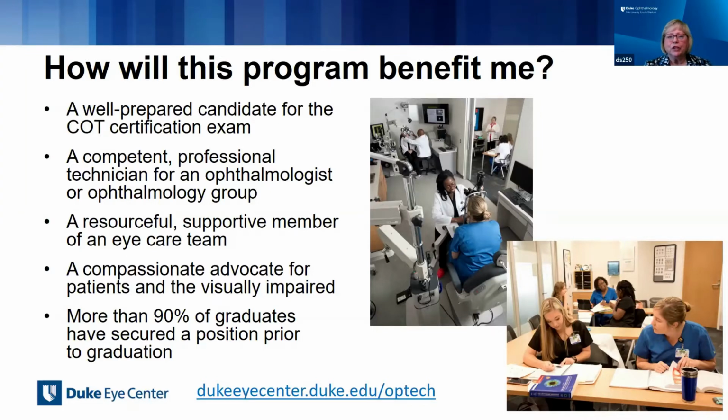We prepare you to be a competent professional technician for an ophthalmologist or an ophthalmology group. You'll also be a valued and resourceful, supportive member of an eye care team. And you'll become a compassionate advocate for our patients and for the visually impaired. So you'll also benefit because this is a career that's in demand. And we have an extreme shortage of ophthalmic technicians at this time. So more than 90% of our graduates actually secure a position in an ophthalmology practice in the field prior to graduation. So I get emails every week from practices looking for ophthalmic technicians. So it is a wonderful career if you are looking for stability and job satisfaction.